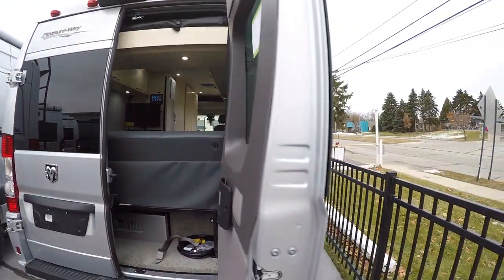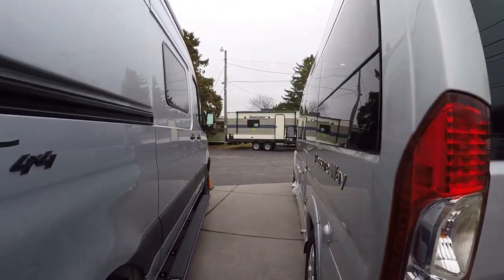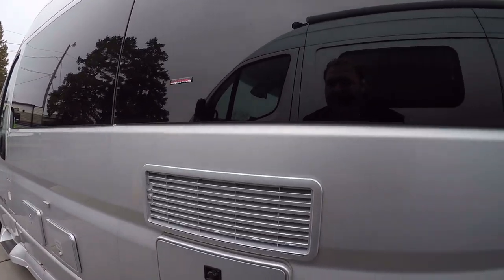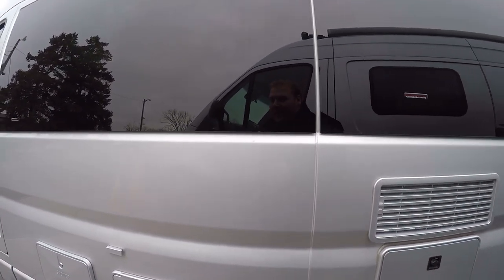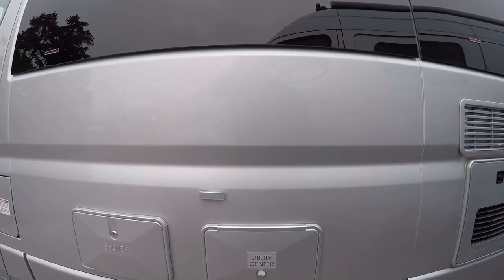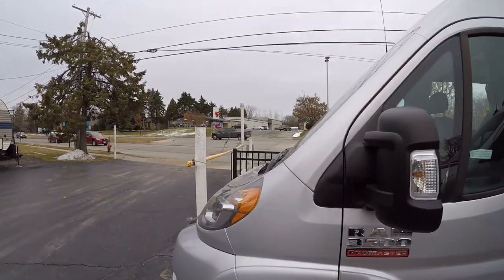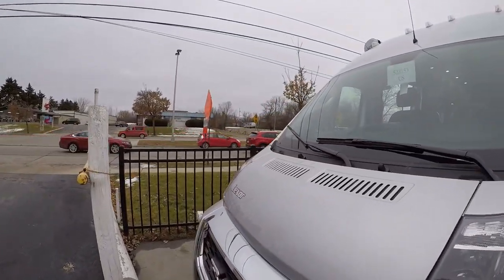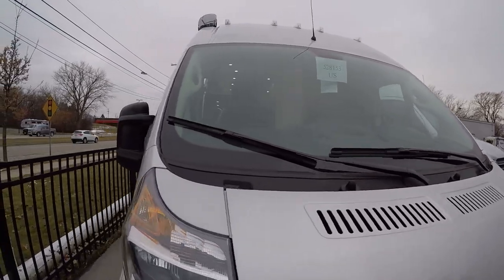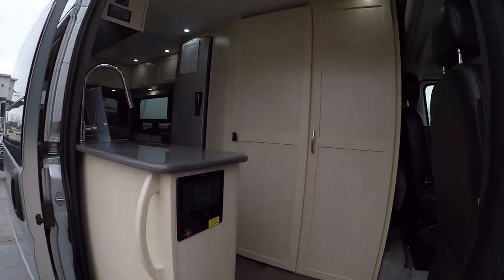Does have the screen again on the back side here, and along the side that's going to be our instant tankless water heater, one for the fridge. We'll have a little outside shower here, utility center where we can turn on and off the propane, plug in, all that fun stuff. And we'll have that nice chrome accent on the front. It's really nice. Let's take a look inside our new 2020 PleasureWay coach here.